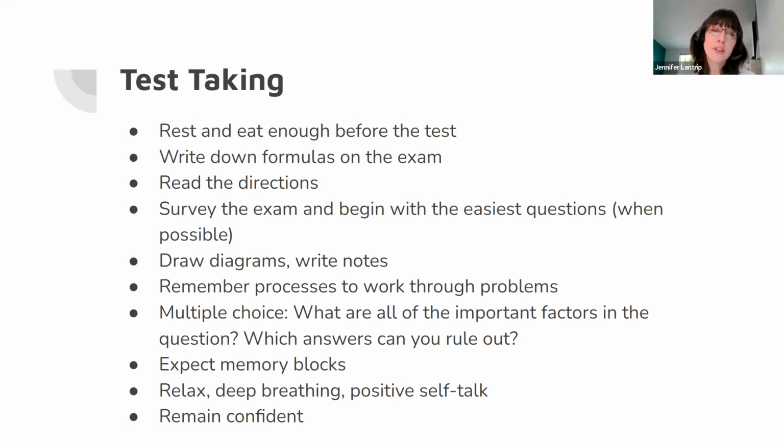Make sure you read the directions carefully, and remember that tests can be stressful. While reading directions is normally simple, just remember to calm yourself, realize you might be stressed, and take that little extra time to make sure you really understood what you're supposed to do.